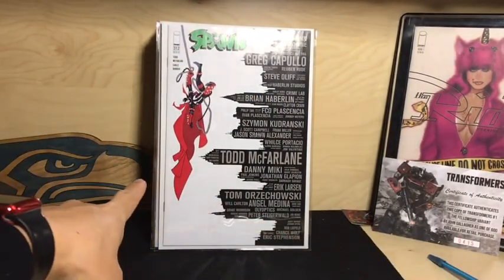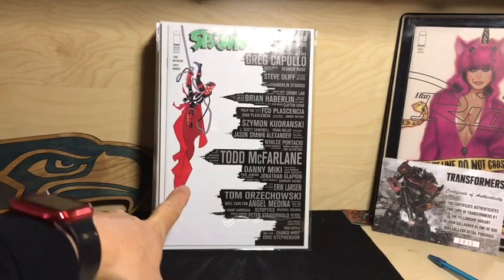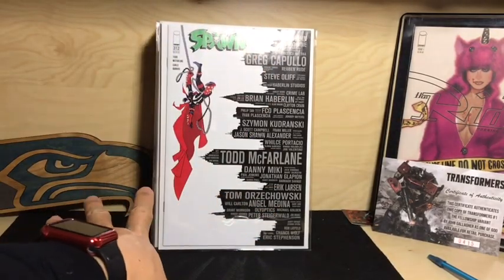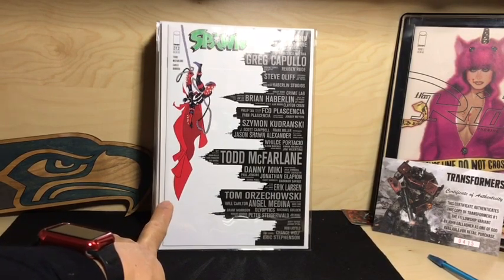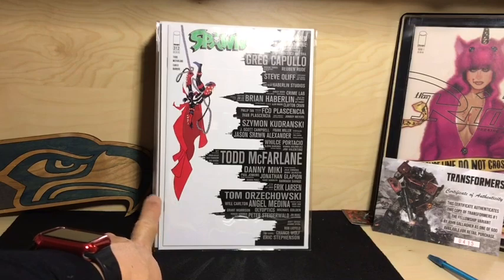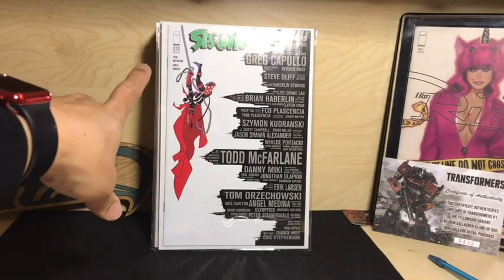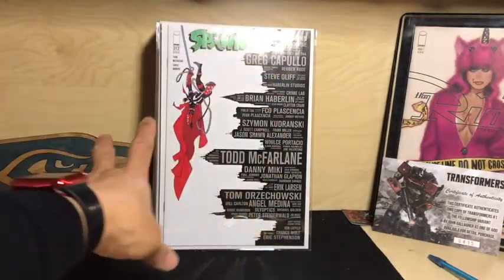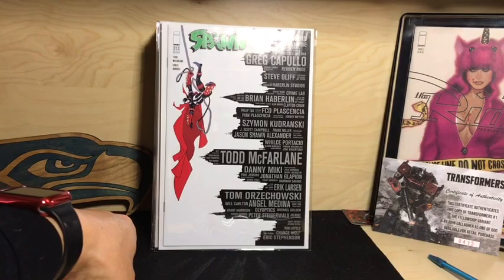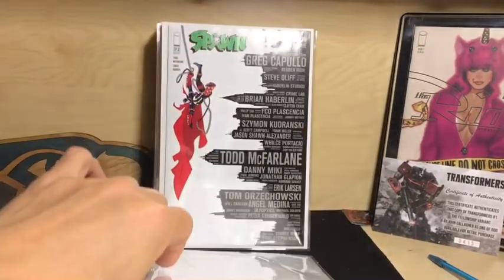I don't know which cover this is, but it has the names of all the artists and writers that have worked on Spawn. I think Spider-Man has done this in the 600, something like that, and I think Venom has done that as well, now Spawn. And there was also a Local Comic Shop Day variant, which has all the names of the LCS that have participated in this Spawn 312 thing. So yeah, I picked up 2 covers of those.